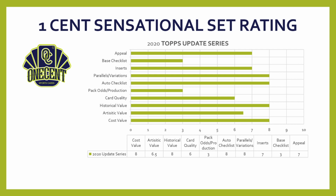I like what they did with the Decade's Best stuff. I think they've gotten very creative with this. So artistic value, I'll go ahead and give it a 6.5. And then the cost value, I give it an 8.